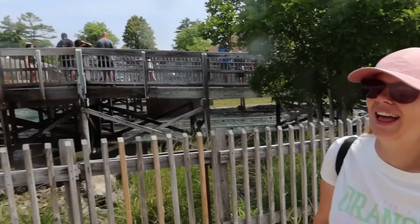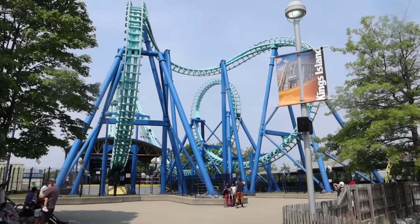Right over here just there. Yeah, here it is, Vekoma Invertigo. It's basically a boomerang, same layout, but hence the name Invertigo, it's inverted. You sit underneath. Yeah, let's go and give this a ride. Nice colour scheme on this one.